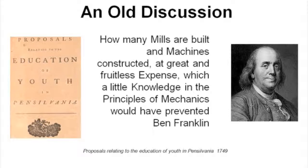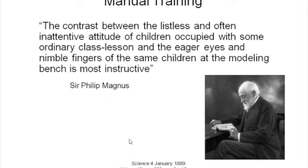Tom White was inspired in his creation of the curriculum for the Fischertechnik STEM Labs by 2 famous people, one of which you'll see pictured here, Ben Franklin. Here's Ben Franklin's quote that Tom has: "How many mills are built and machines constructed at great and fruitless expense, which a little knowledge in the principles of mechanics would have prevented." The other person was Sir Philip Magnus, who also has a quote here: "The contrast between the listless and often inattentive attitude of children occupied with some ordinary class lesson and the eager eyes and nimble fingers of the same children at the modeling bench is most instructive." What Tom took from these esteemed gentlemen was the need to tie science and mathematics together, as well as the need to provide an avenue for students to engage in the educational process, which results in real learning, as opposed to the way we've always done it approach of lectures and standardized testing.